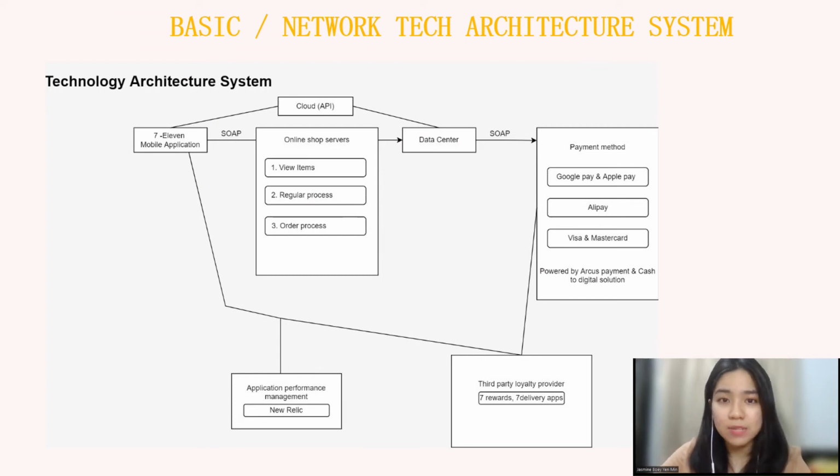Next, I'm going to explain about the technology architecture system. So first, the consumer will use the 7 Now Delivery apps in order to order the items by using the online shop server. After they have ordered the item, the order is converted to the database in order to carry out the order processing. In this process, the stock manager will check whether the stock is enough to fulfill the order.